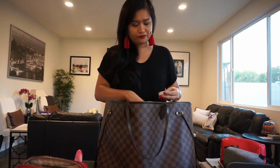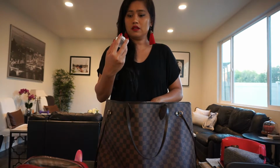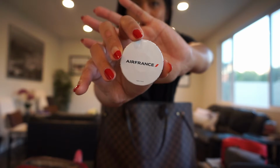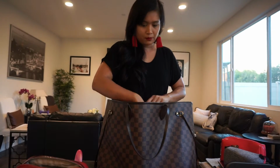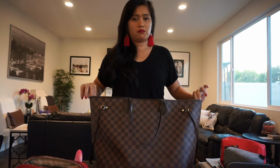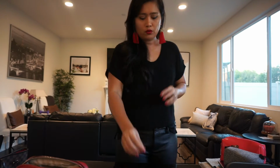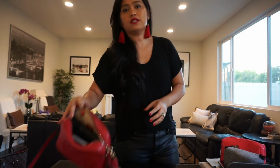And, you know, some mints. And this is from our last trip to Europe. So there you go. So that is the big bag. Again, I can change bags, but all the contents that I just showed you goes into the bag as well. Now, put that aside. We will go through this little bag.